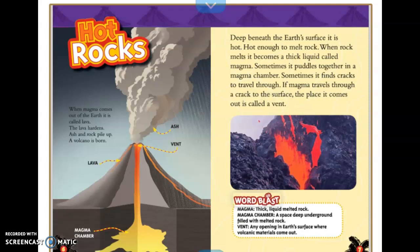Word blast. Magma. Thick, liquid melted rock. Magma chamber. A space deep underground filled with melted rock. Vent. Any opening in Earth's surface where volcanic materials come out.